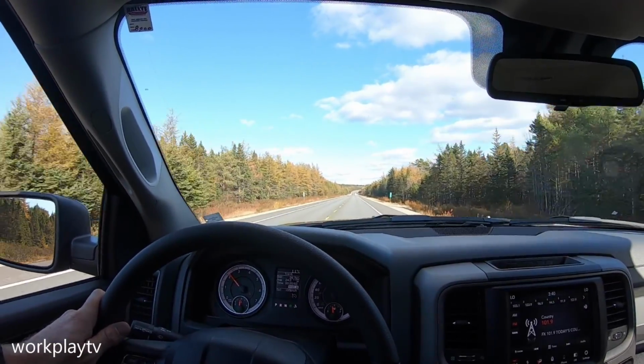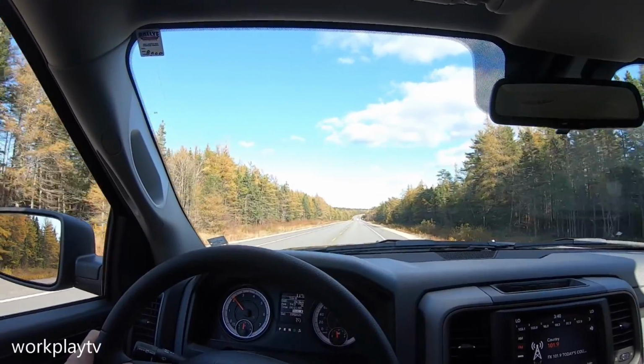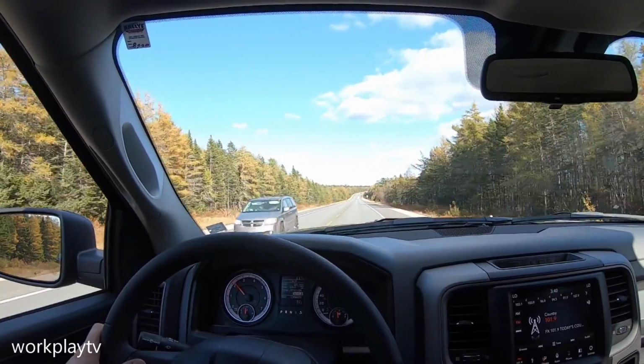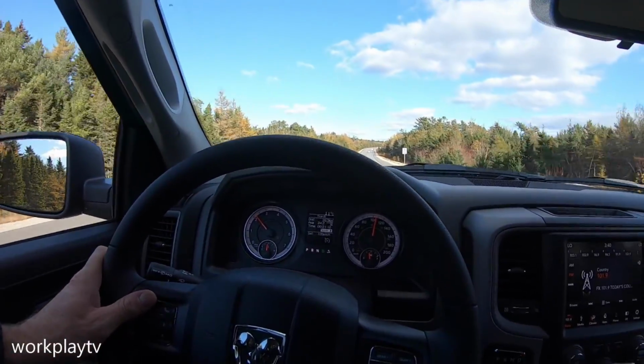Transmission is very smooth. We're gonna be hitting that same hill that I hit in the 150. So we're gonna hit that same hill. We'll see how it does on the hill. It's definitely gonna be making a lot more noise than what the EcoBoost did. Not gonna be able to tell you what gear it's in. I could probably try to count the gears down, but there's no indicator.